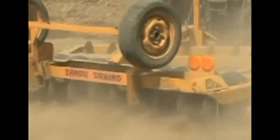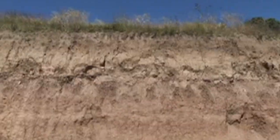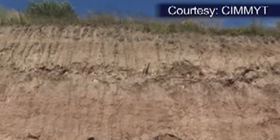Turning the soil controls weeds and prepares the land for planting, but tilled earth erodes more easily in the wind and rain. Bram Hoverts has seen the impacts of erosion in Mexico, where he heads the Conservation Agriculture Program at the International Maize and Wheat Improvement Center.